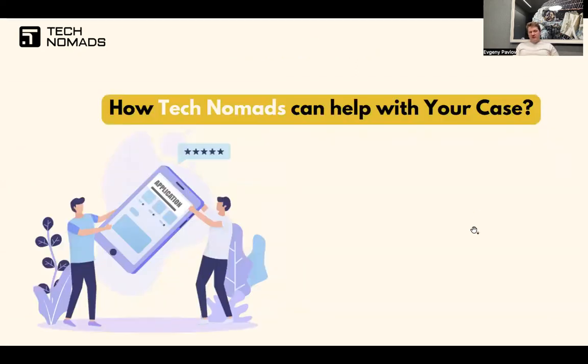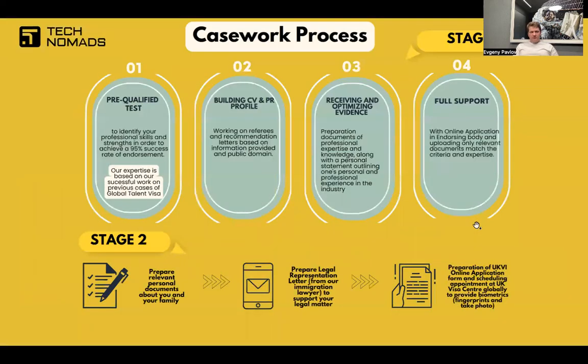How can we as Tech Nomads help you with your case, right? We developed a 2-stage solution where we go for the pre-qualification test, building your CV and PR profile, receiving and optimizing the evidence, getting the full support for your profile, and then applying to the endorsement body, getting the endorsement letter, and then in the second stage, we do the legal case for you and get the visa.